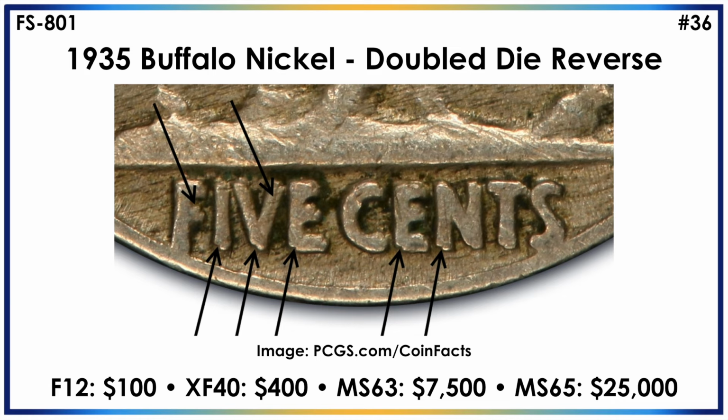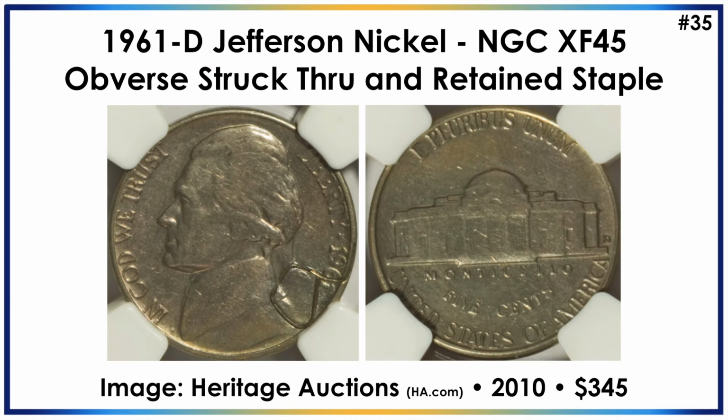In 1961-D, this was kind of interesting. It struck through and they retained it with a staple. Any struck-through error is interesting, but if what's been struck through is retained in the die, then that's much more exciting to collectors. It sold for $345, but clearly circulated for a long time, so I'm always excited to spotlight circulated varieties and errors. This wasn't pulled out of pocket change for a long time.